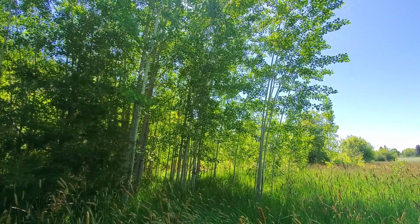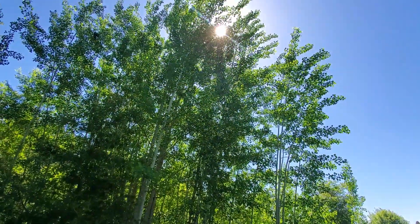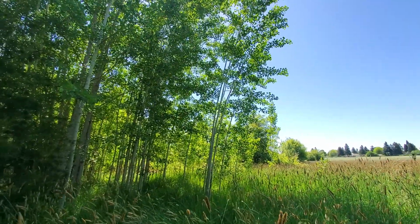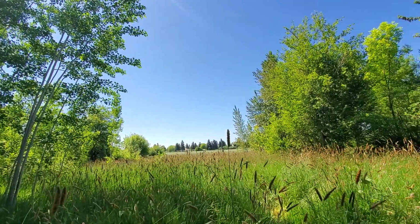All right, pretty cool. One of the magical stories about our Aspen Woodland Meadow. Very cool. So there's the aspen, and there's the meadow.